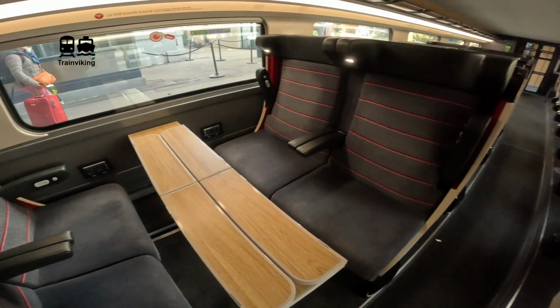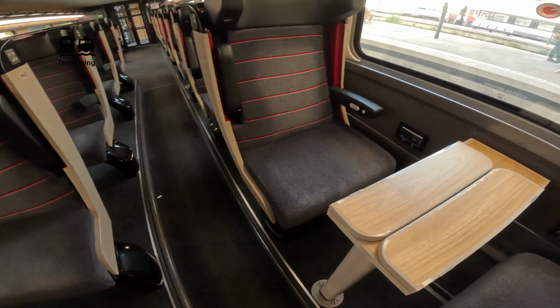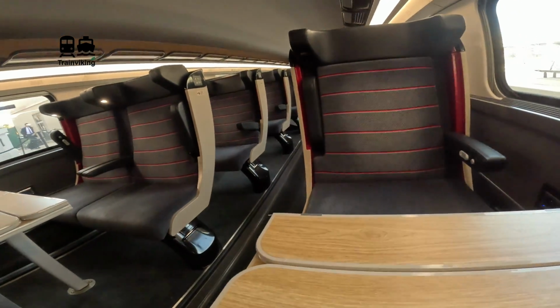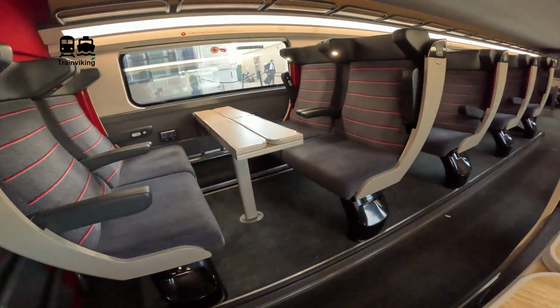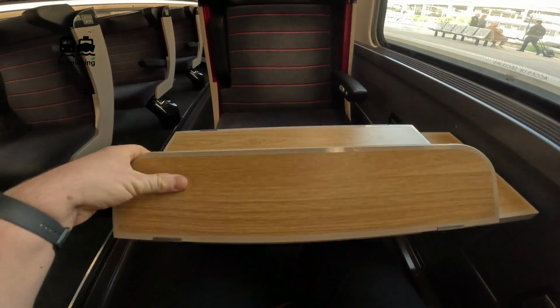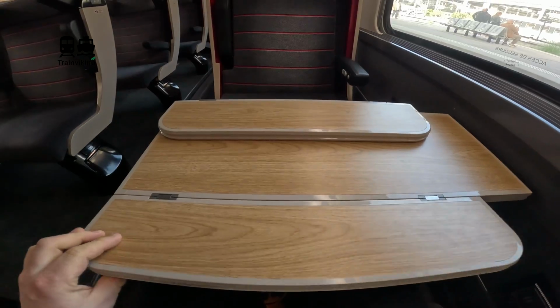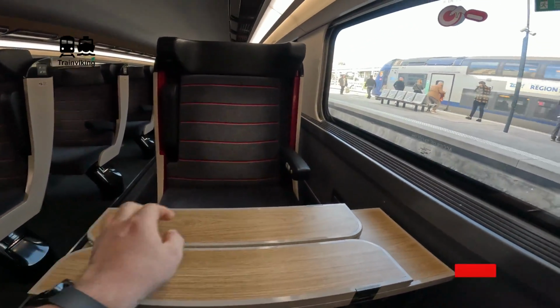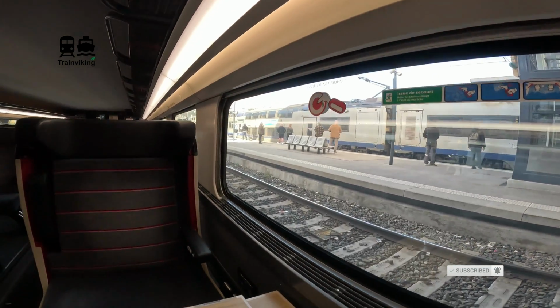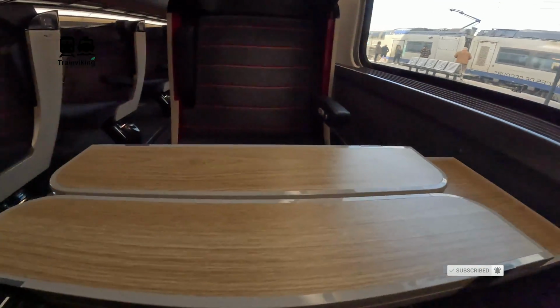However, at the back of the lower deck in the first class, there's a wee bit more space for your luggage. For now, let's take a seat in one of the bay seats, so the seats facing each other. USB and power sockets are located at the side and you find this table, you can make it slightly bigger. Just like in the second class and basically everywhere within these trains, you find sunscreens at the side.